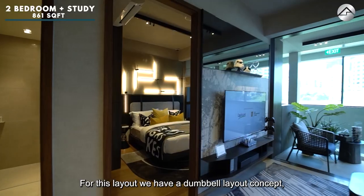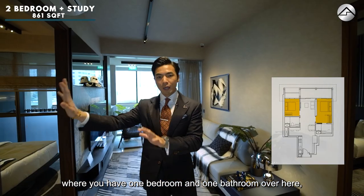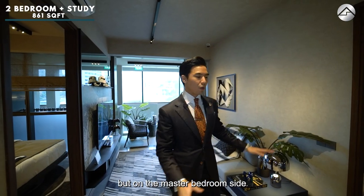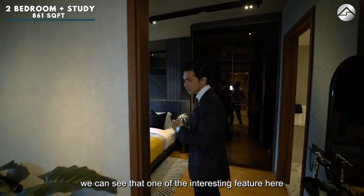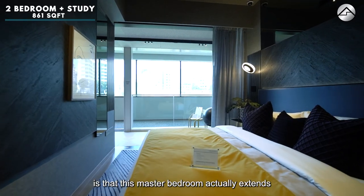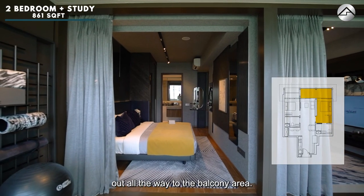For this layout, we have a dumbbell layout concept where you have one bedroom and one bathroom over here, not ensuite, but on the master bedroom side, we have the ensuite bathroom. Coming over on this front, one of the interesting features here is that this master bedroom actually extends out all the way to the balcony area.